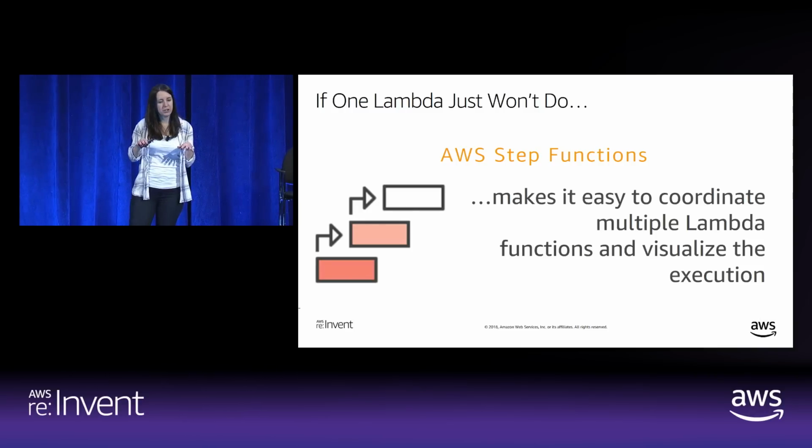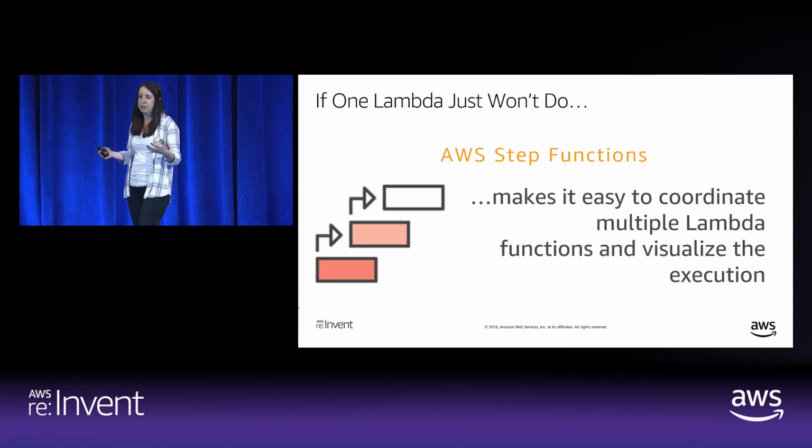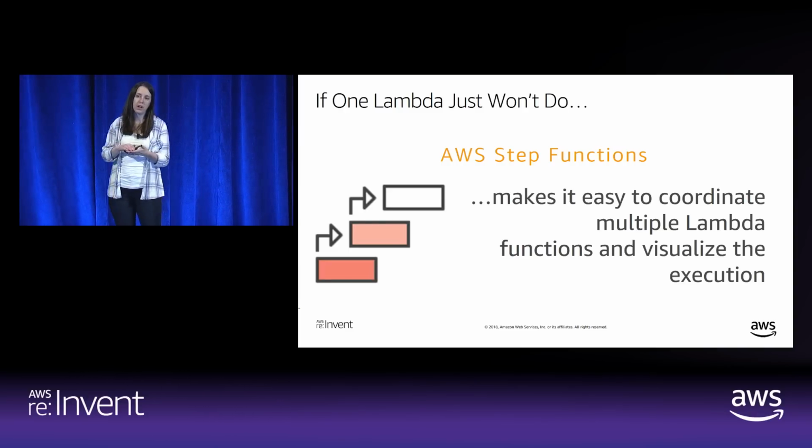And so you could actually do those two things in parallel. You could do them in sequence. There's a lot of different options within AWS Step Functions. It's very easy to use. It's a very simple JSON format.